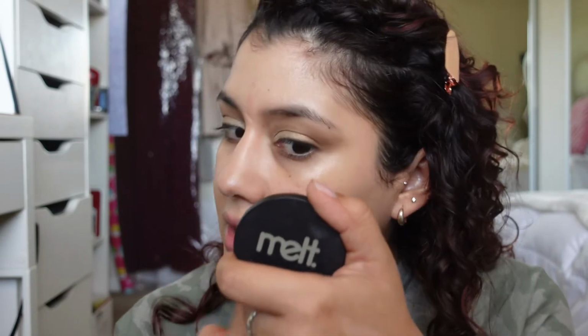It doesn't give you full coverage. If I really look up close, I can see my imperfections popping through, but it's nothing that's going to stand out too much. I feel like it just looks really pretty and healthy on the skin. And you guys saw I didn't need too much. You can always add more for a second layer.